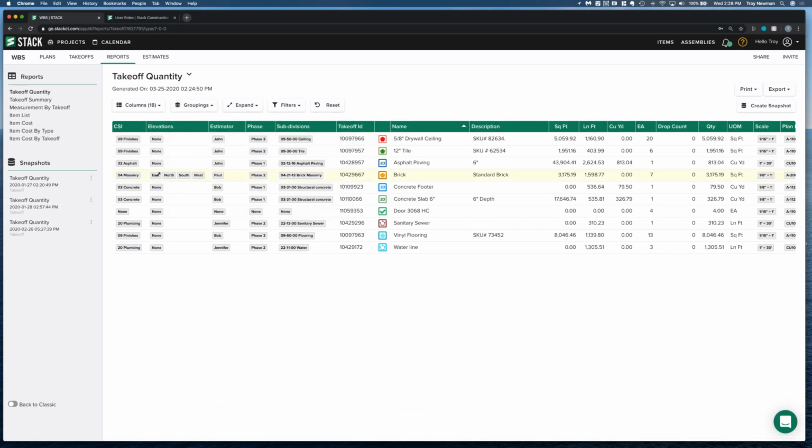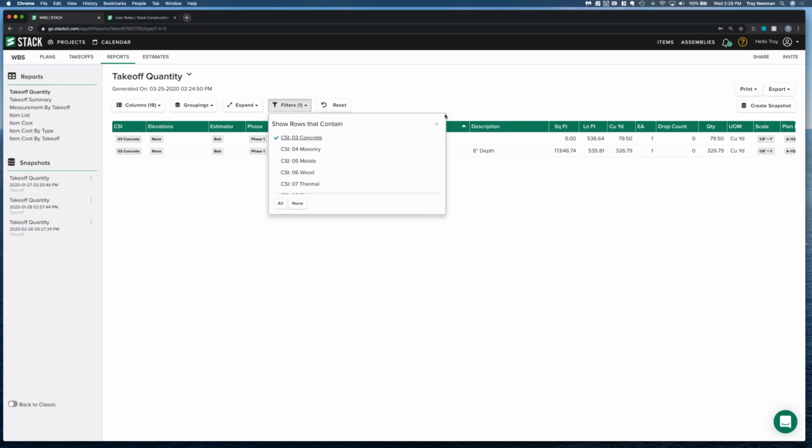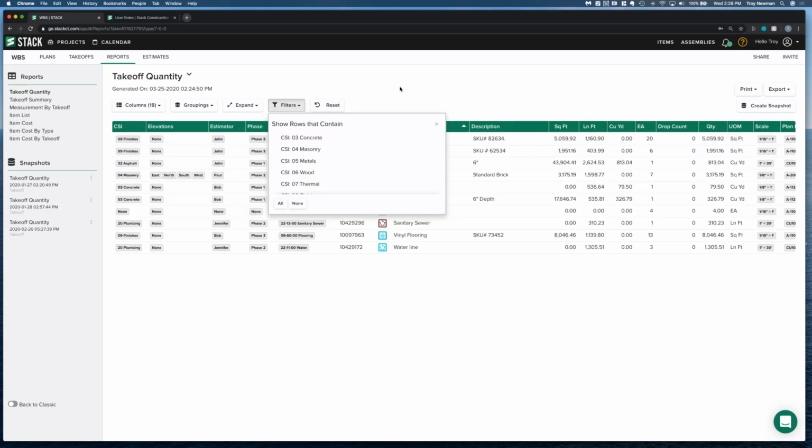Expand is just expanding these rows, again, to show you on that brick example. And then filters. We had filters in our old reporting, but they were just really difficult to use. So it's a little more straightforward now. If I just want to see my 03 concrete, I'm just going to click on that and I can see the takeoffs that are associated with my 03 concrete. So filters work much better in the new world.